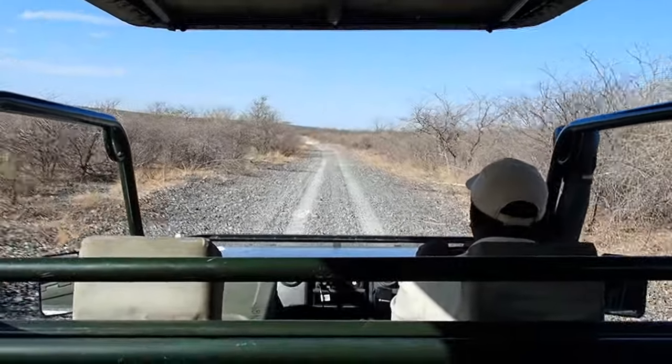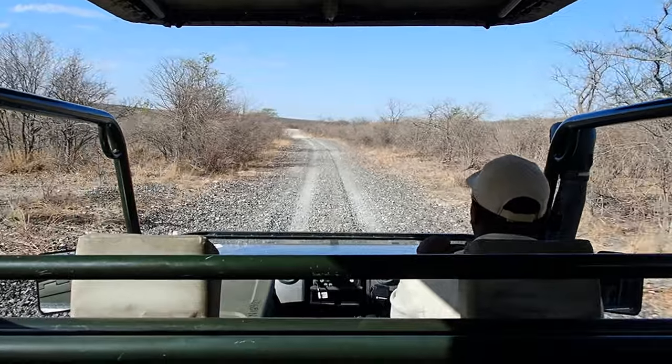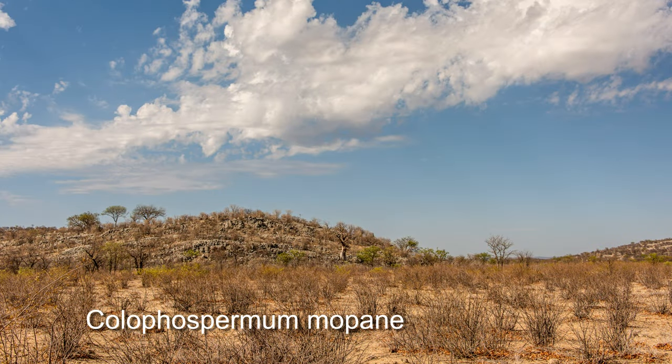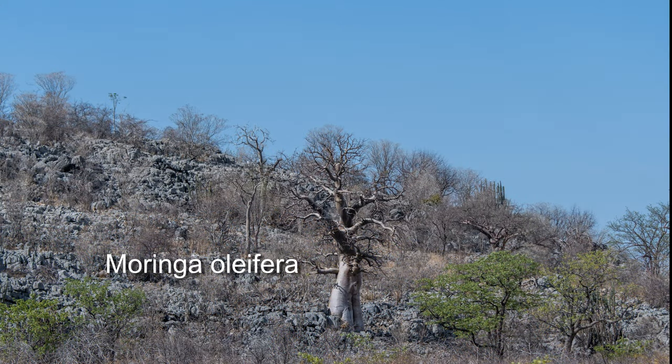The Ongava Game Reserve used to be unproductive farmland, but it's been rehabilitated to be a 74,000-acre natural conservancy. The area is primarily a mopani woodland. The mopani drop their leaves in times of drought. The green trees on the hill have tapped into an aquifer. The moringa tree is another drought-resistant plant. Its seed pods are eaten as vegetables, and its leaves are used for herbal medicine.